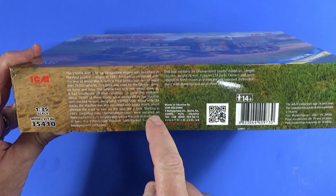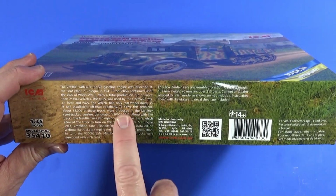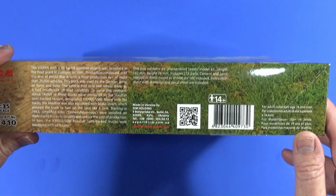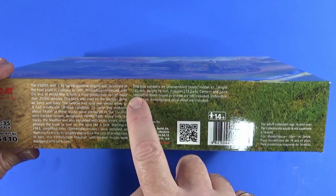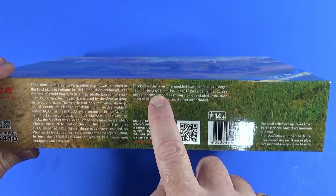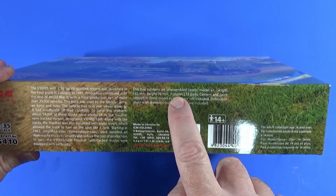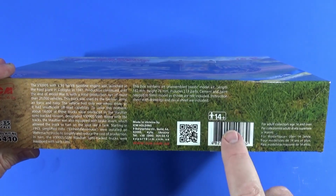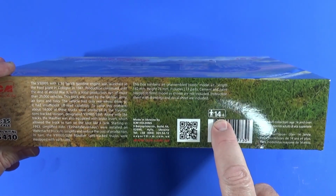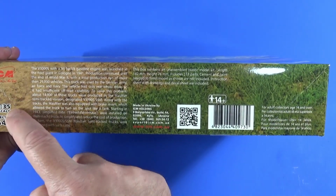On this side, we have a history of the truck here. It's actually quite an interesting history. About 14,000 of these were made with the half-track. The box contains an unassembled plastic model kit. The length, when complete, is 182 millimeters. The height is 76 millimeters. Well, should that be width? I don't know. Includes 313 parts, quite a lot of parts for a relatively small kit. They suggest it's for model makers of 14 years or older. That's because some of the parts are very, very small. And there's a reprise of the scale and model kit number here.